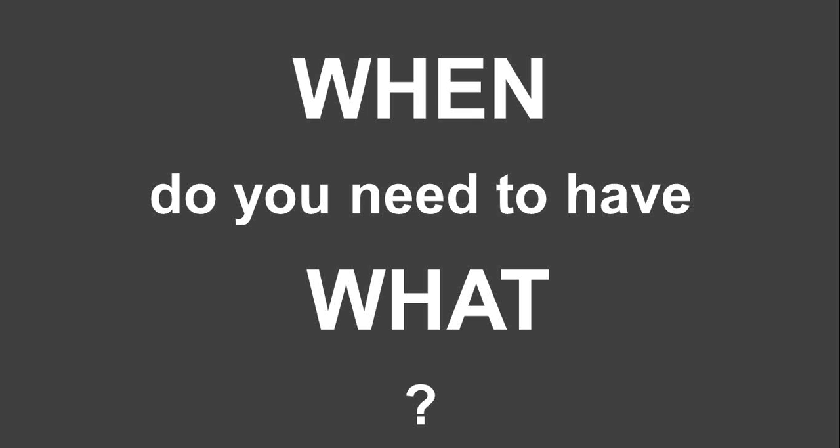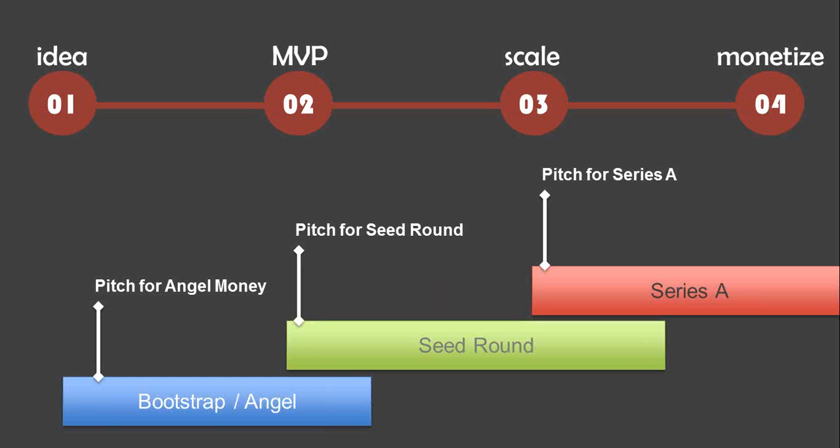So that was talking through the template that I'm suggesting here, or that you might be able to find value in. Now, when do you need to have what? So we talked earlier around the different stages of you as a startup and the different types of money you could be raising. So you will be pitching for different types of money at different stages.